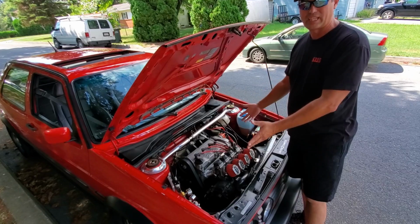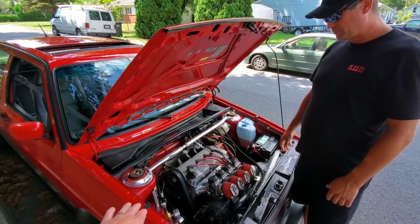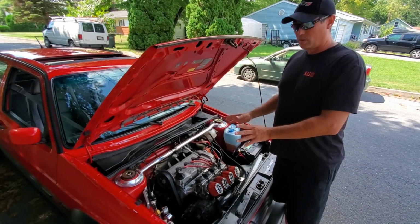Your cams and everything else, like I said, everything in this. If somebody doesn't have cams in theirs, they may not need that much fuel. That is what my engine requires. So that was the primary.